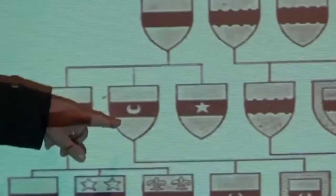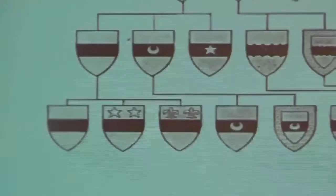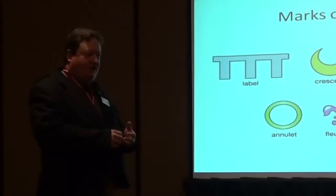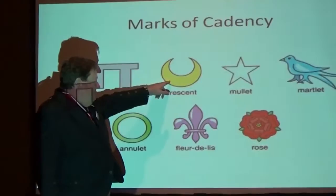Grandson, that's not showing you. Okay, that's the next slide. These are temporary brisures, which are labels. Since the oldest son is going to inherit dad's arms, they have to be differenced. So my son would have my exact coat of arms. He's James McDonald of Castle Camas, the younger. He has my exact arms with a gold label or a black label over the top of it. And it's temporary. It could be, so to speak, peeled off or washed off or painted off or whatever when I kick the bucket. And then the second son gets a crescent, and the third son gets a mullet, the fourth son a martlet, and you know, all the way on.